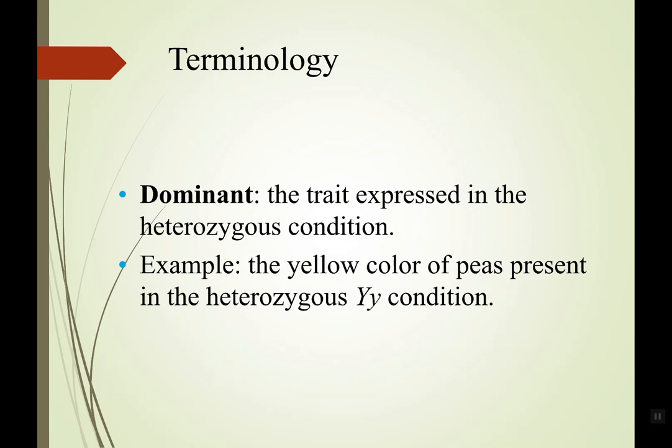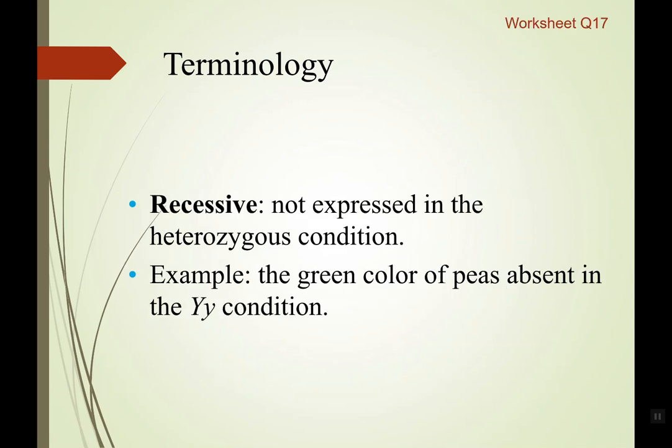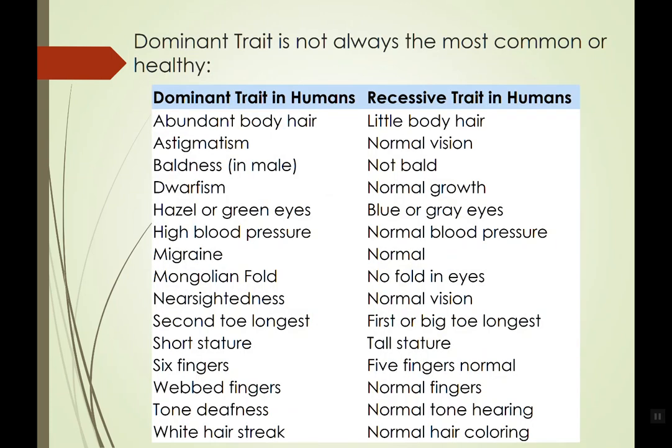So dominant is the trait that swamps out the recessive trait in the heterozygous condition. So even if you have, say, a lowercase y allele present, that allele is not expressed by the plant, so you don't see any green peas because the yellow condition is dominant over the green. Recessive is whichever trait is not expressed in the heterozygous condition. So the green color of peas is absent in the capital Y, little y condition.